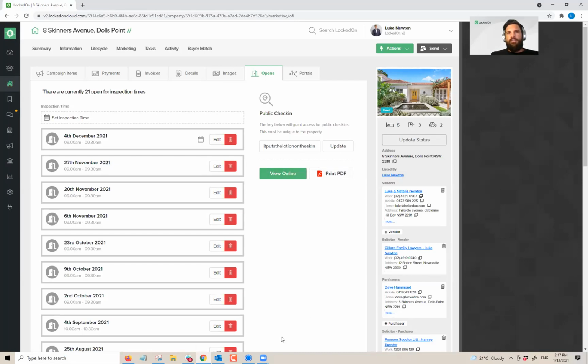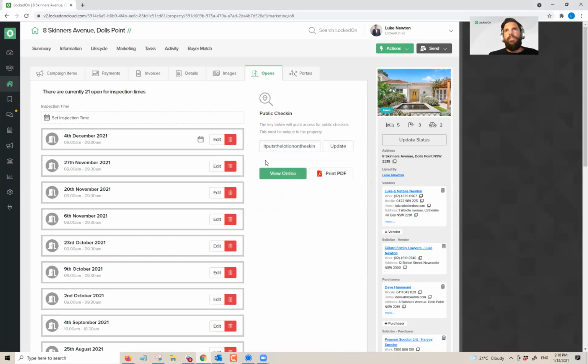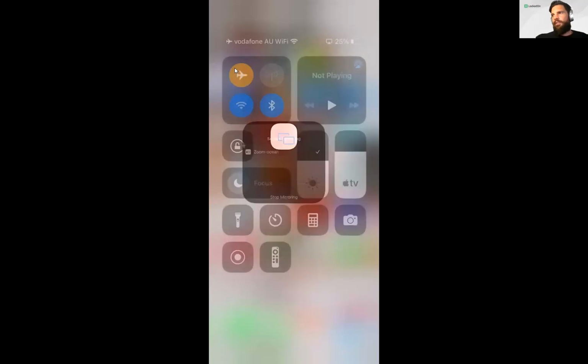Now, if I just go into the option here, I'm going to bring up the LockedOn app. So I want to share my iPhone with you and I'll bring that up now. It's just going to install a quick plugin for Zoom and then I'll bring that up on my phone. So if you haven't got the LockedOn app yet, we would suggest you go to the App Store or Google Play and search LockedOn and you will see that. Now I just need to bring in this screen mirroring option and it will open up my phone in a second. And let's look at how the app works for open homes. Okay, so here's the LockedOn app.